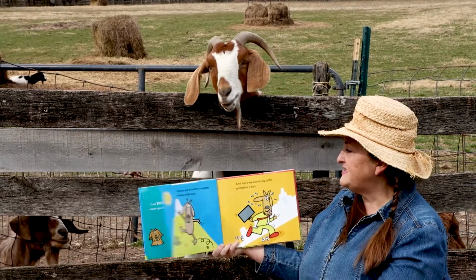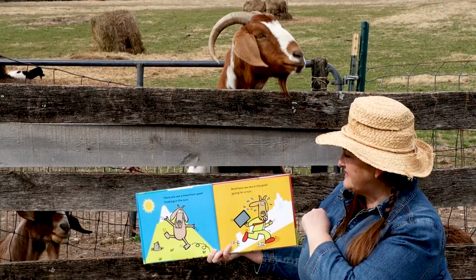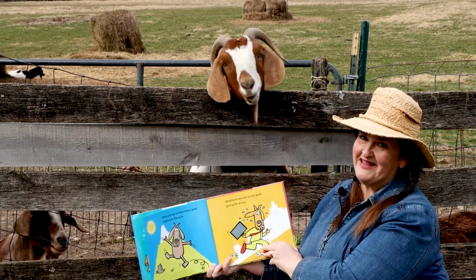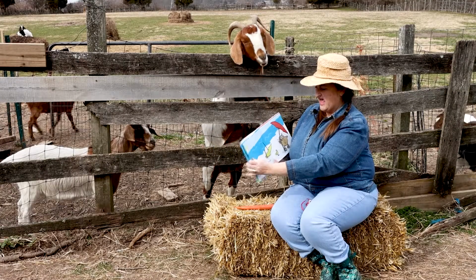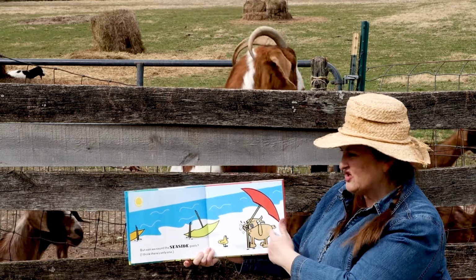Here we see a mountain goat frisking in the sun. And here we see a city goat going for a run. And here we see a Blackacre goat. But can we count the seaside goats? I think there's only one.